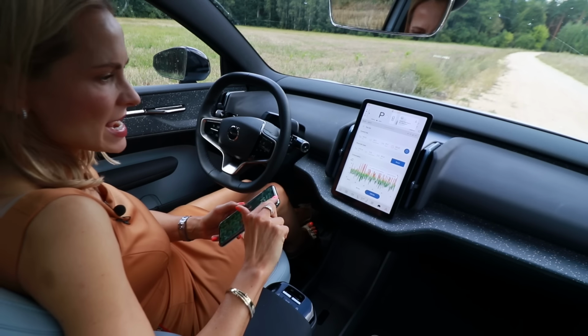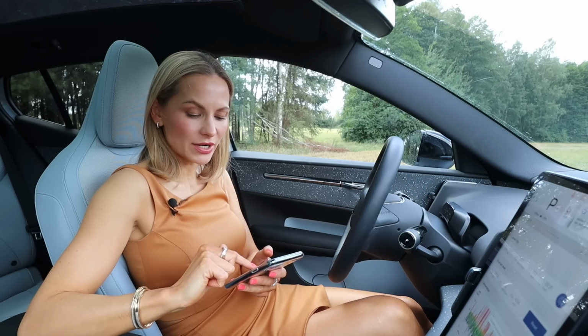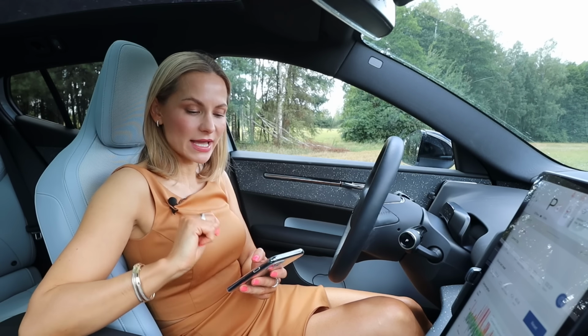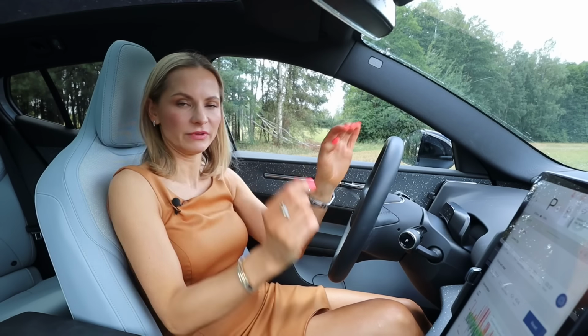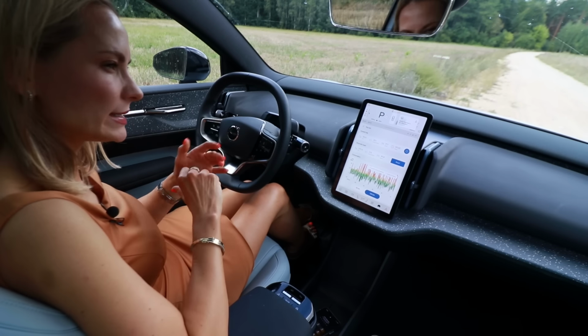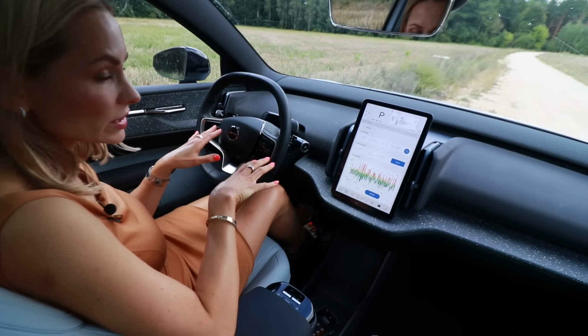100 kilometers. Now let's do a quick calculation. So 69 kilowatt hour battery, divide that by 17.5 times 100, and I'm getting just under 400 kilometers. That is 250 miles. A little bit off Volvo's claims, which are 480 kilometers, 300 miles, but hey, these claims usually talk about city driving mainly. This is an excellent result.